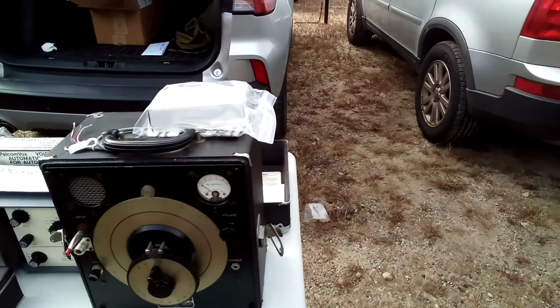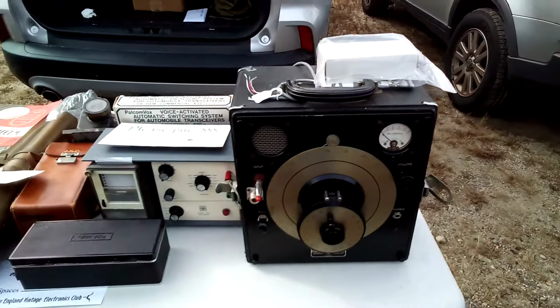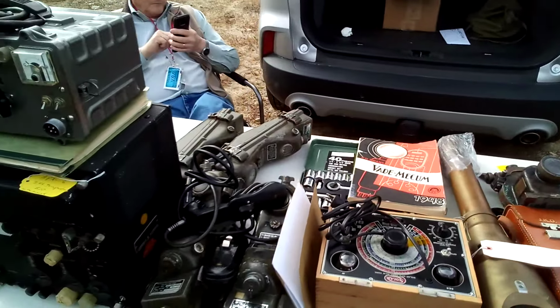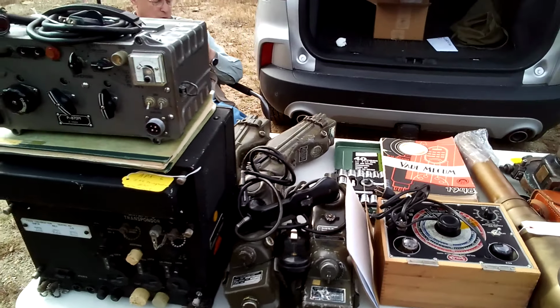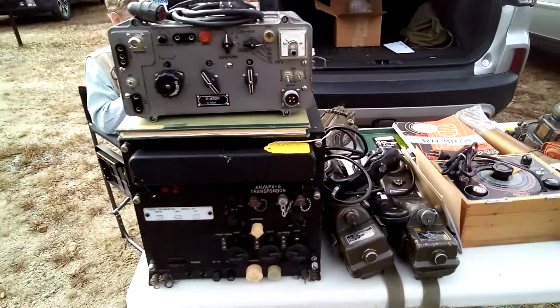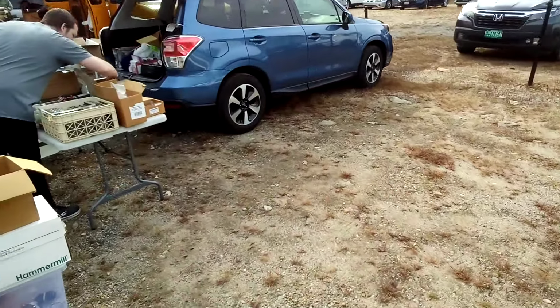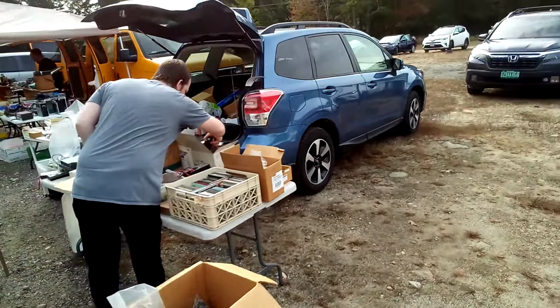But here we have some interesting military radios. Get some resets here from army sets or whatever. Really neat stuff. Transponders. Good stuff. Okay, moving right along. What do we got here?